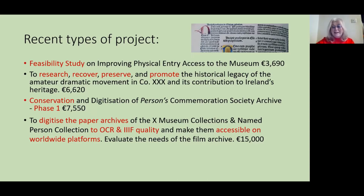And then this would be a paper conservator, but the conservation and digitisation of named persons commemoration society archive. And this, you can see phase 1. So this is the first part of a project. I imagine that this particular applicant may be coming back this year to see if they can get a grant to continue this project under phase 2.